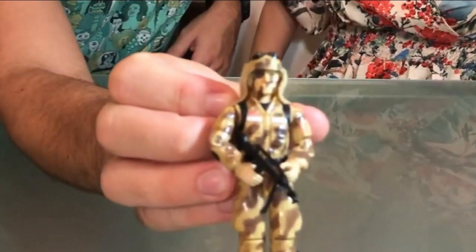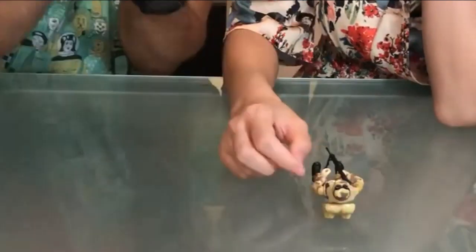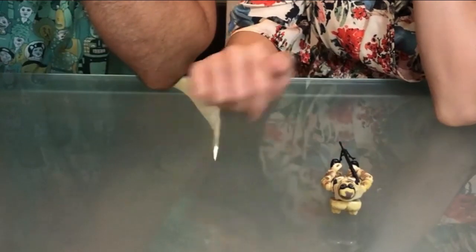No? He's got these little symbols on him, but I don't know what they're supposed to mean. Yes. Still, fine details like that are always welcome, wouldn't you say? That adds a nice kind of visual intrigue to an otherwise very, very plain Jane figure. His gun's got that little stand thing, which is cool.